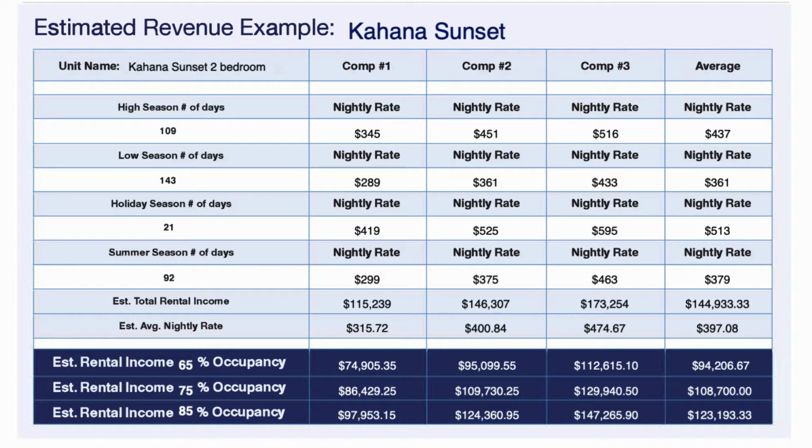This spreadsheet shows 3 different 2-bedroom units at Kahana Sunset and the nightly rates for each based on the season. You'll notice that there is a low comp, a medium comp, and a high comp. To be conservative, even though this is one of the nicer units at Kahana Sunset, we're going to use the rental income for an average of all 3. If we assume an occupancy rate of 85%, which is typical for our current market, we calculate potential rental income of just over $123,000 for the year.